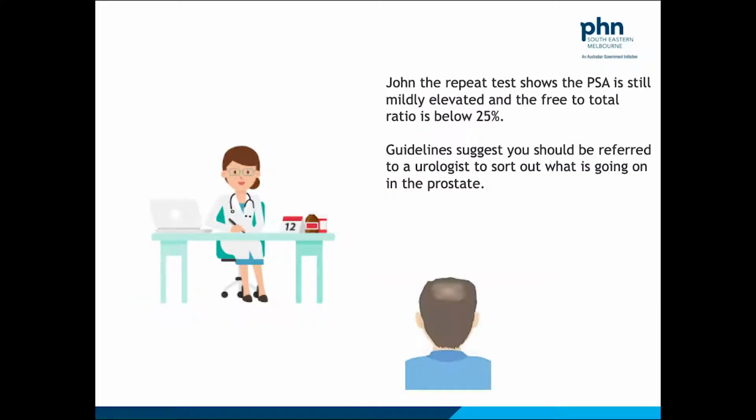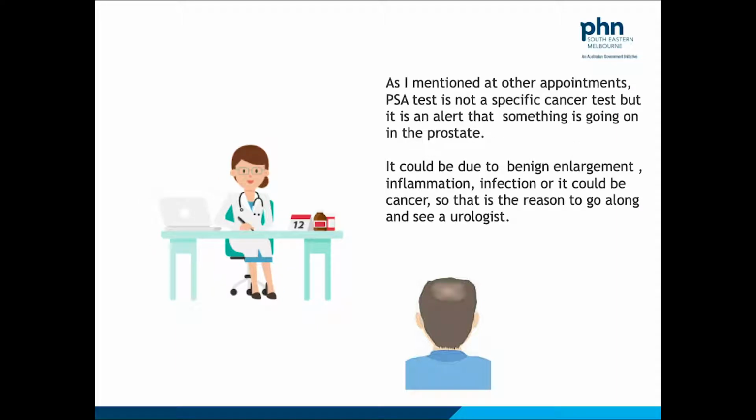John, the repeat test shows the PSA is still mildly elevated and the free to total ratio is below 25%. Guidelines suggest you should be referred to a urologist to sort out what's going on in the prostate. As I mentioned at other appointments, PSA test is not a specific cancer test, but it's an alert that something is going on in the prostate.